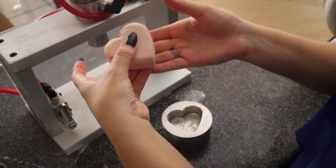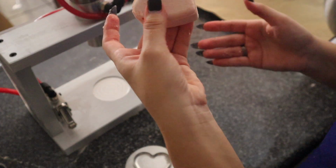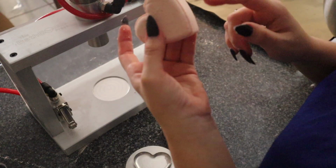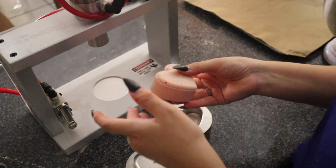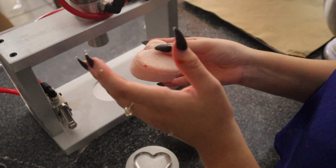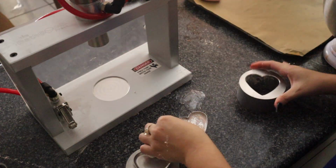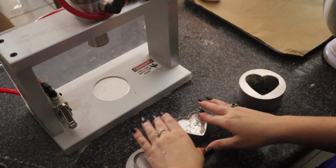So these are the finished bath bombs. Aren't they cute? I put in some biodegradable glitter in there. You can't really see it on the camera, but in person you can see the shimmer. And the color that this bath bomb is going to make is a much richer pink than what you see here. Now I'm going to try without this and see how it goes.